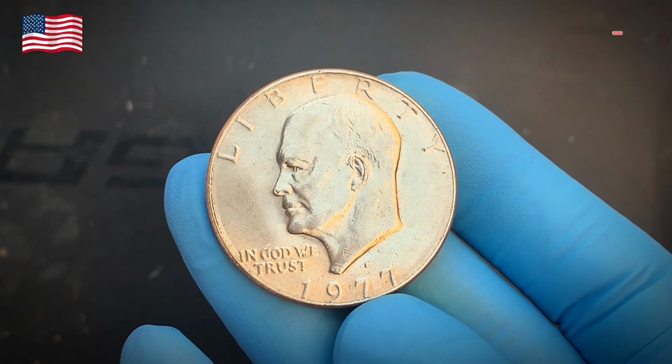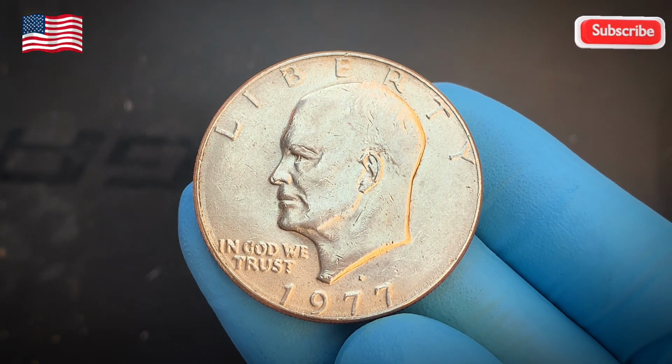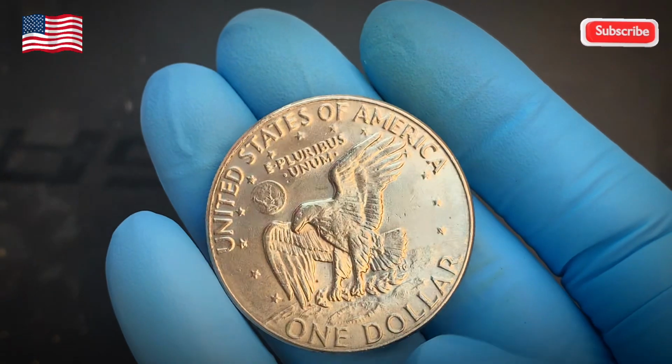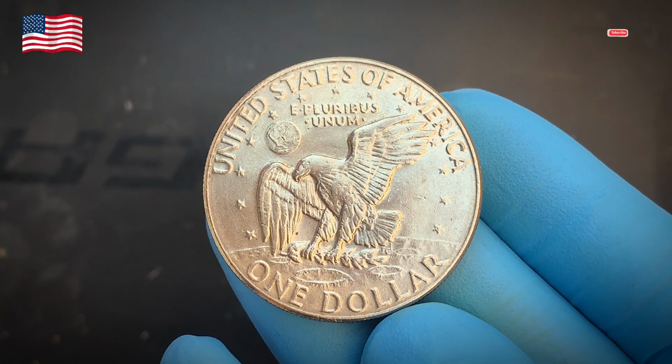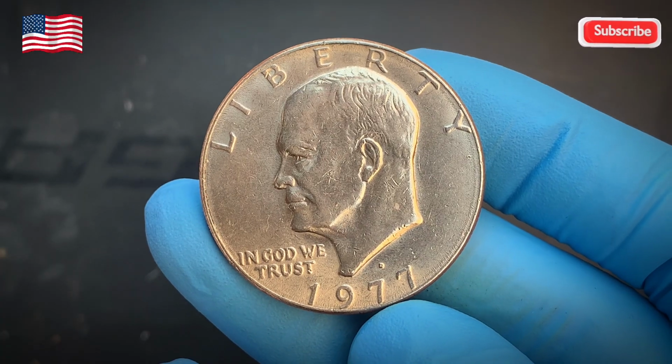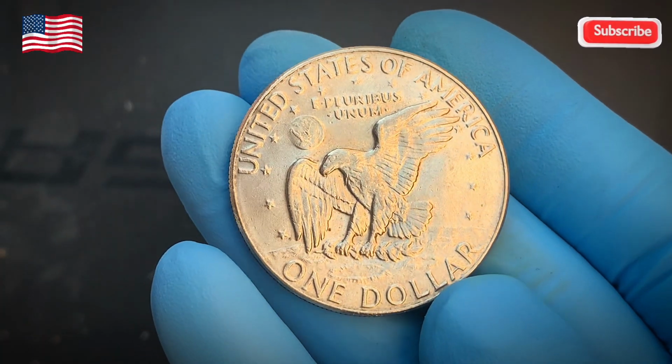Here's a secret that most collectors don't know. The 1977 dollar from the Denver Mint had a slightly different strike pressure than those from Philadelphia. This can make Denver Mint errors even more pronounced and, potentially, more valuable. Check for the D Mint mark below Eisenhower's neck.